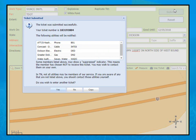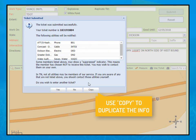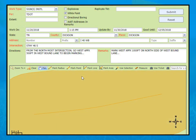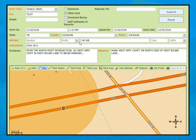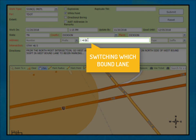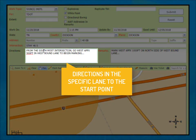Now this is going to generate the ticket number and allow us to copy the information we have so far on a duplicate, so that way we could just switch over to do the eastbound lane. So we're going to change the dig street from I-40 westbound to eastbound. We're going to edit our directions.